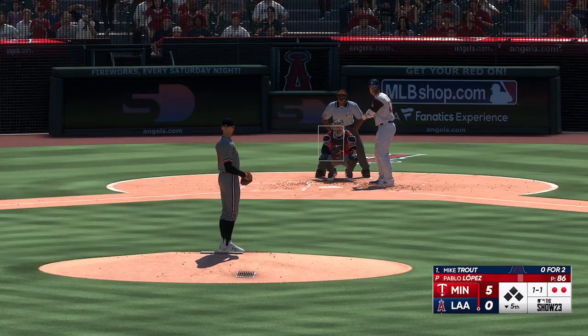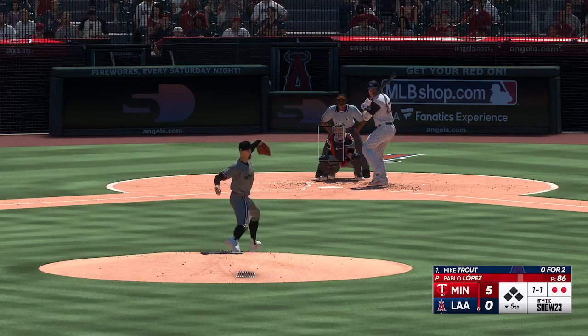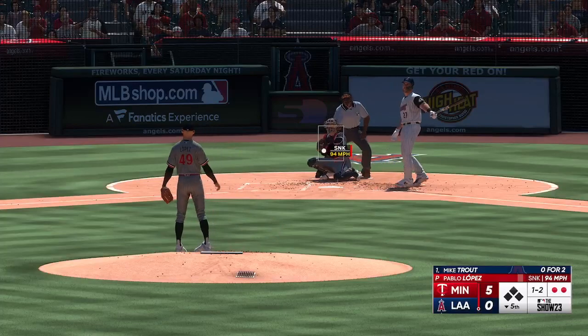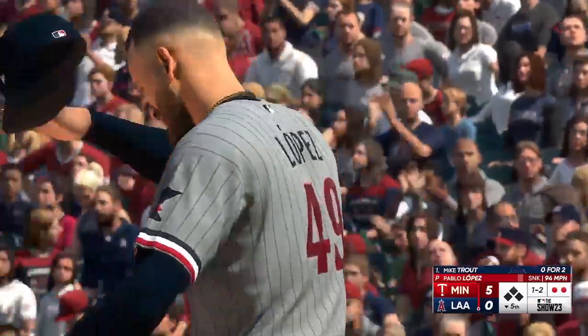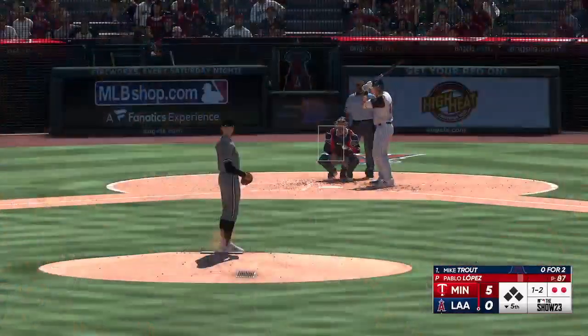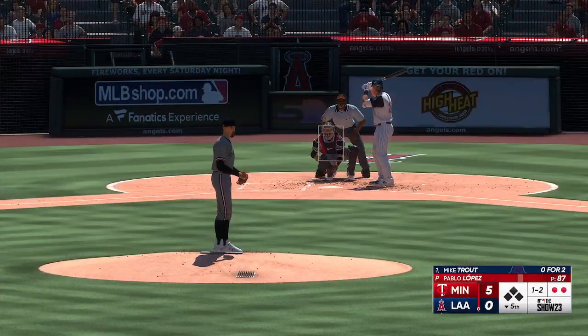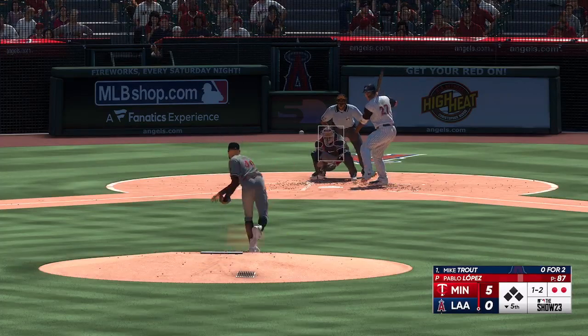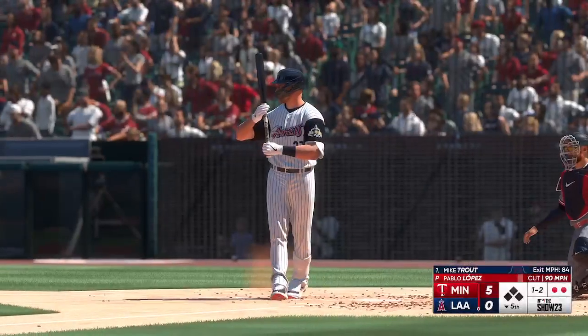Back to the top of the Angels lineup. Here's Trout, the 1-1. That's a strike. Looking sharp, just a strike away from 5 shutout innings. And a pitch. Fights that one away, still 1-2.